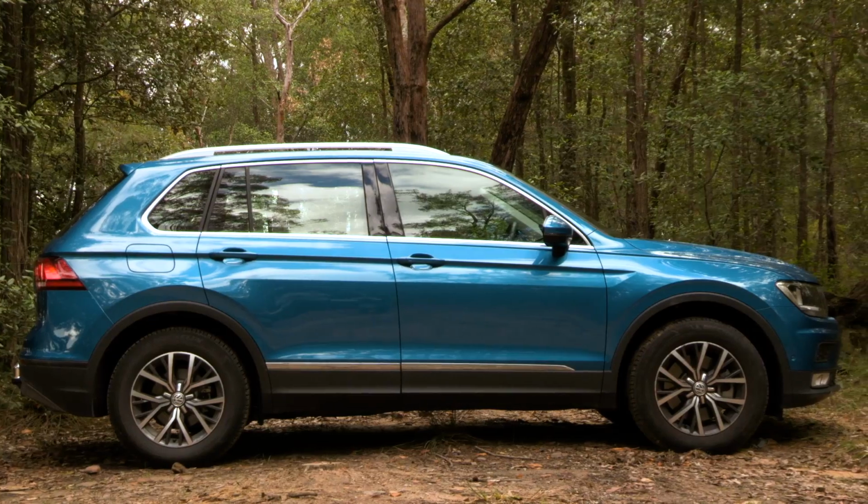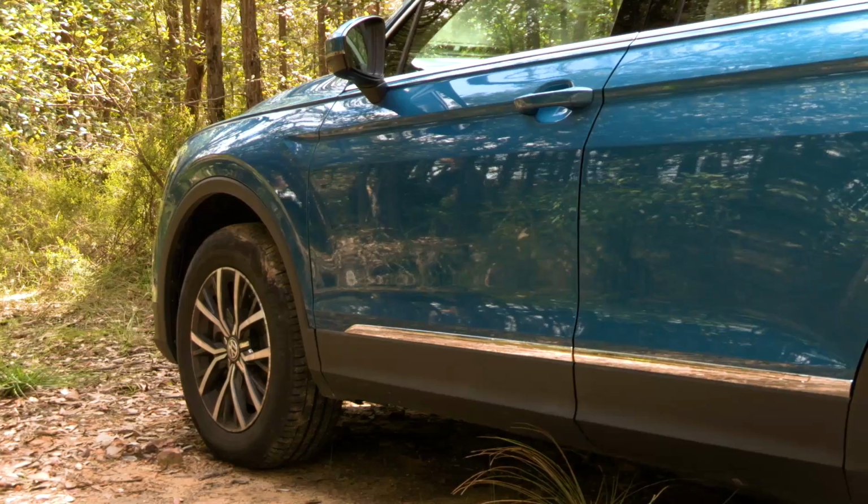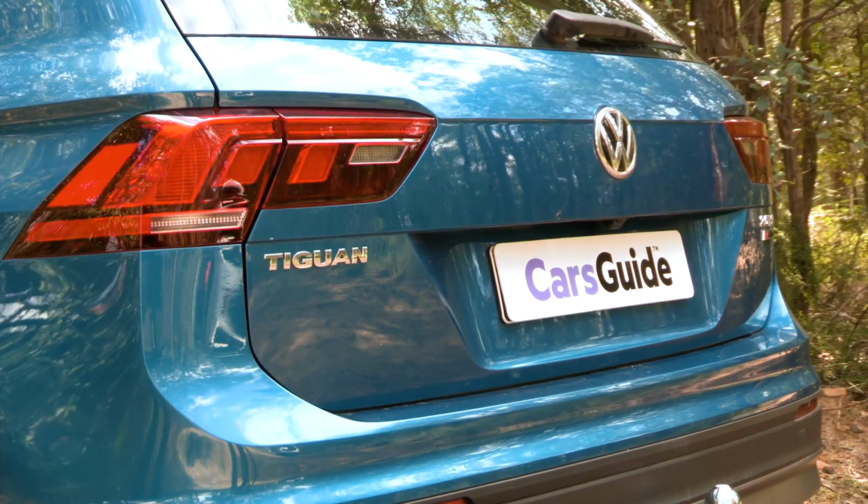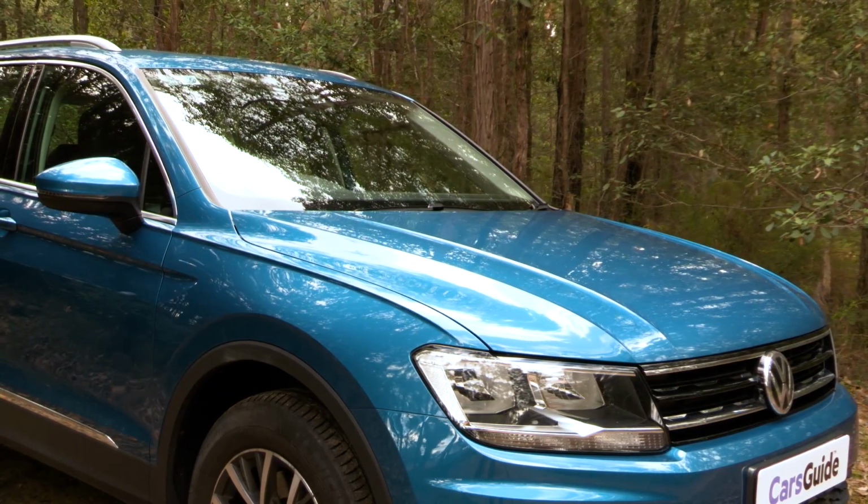The second generation Tiguan is bigger in every important dimension than the old one, but it's still smaller on the outside than most of its rivals. It's like they were being careful not to upset the balance of the universe.